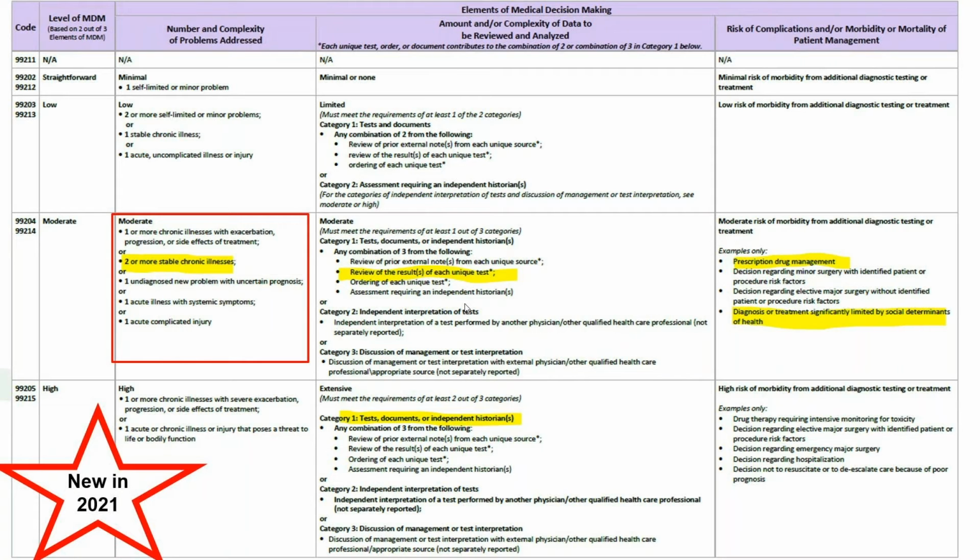When we move to the elements of medical decision making, this gets a little easier as well. So the review of results for each unique test, and a unique test is defined as an individual test or a panel. So a BMP typically has a sodium, potassium, chloride, creatinine, some of those types of things.